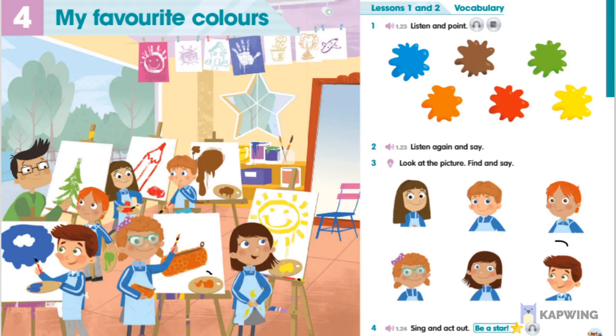Track 1.23. Unit 4. Lessons 1 and 2. Activities 1 and 2.